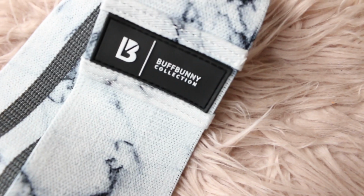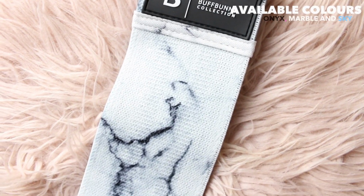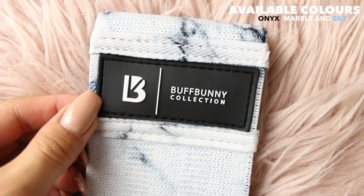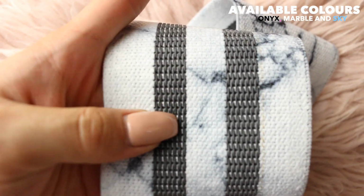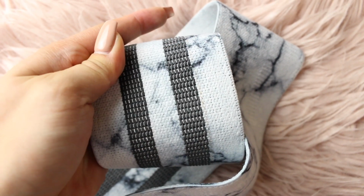And they also threw in their new booty bands that they came out with. I mean, hello, they are marble. I will be honest and say that these booty bands are just like any other booty bands that I have tried before, with the non-slip grip on the inside and that medium resistance. They're great and they are just so damn cute. So if you guys are looking for some booty bands, they do also have those as well. They do come in 3 different resistances. Overall, they are definitely a great quality band.